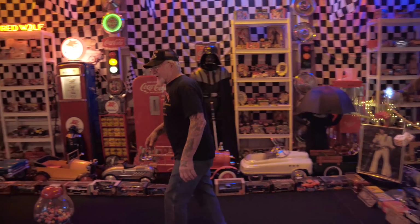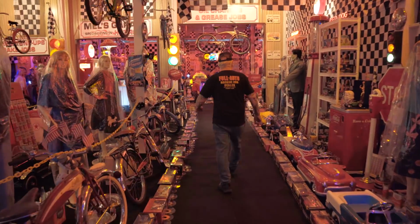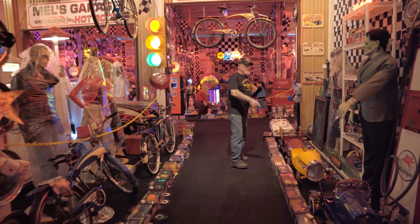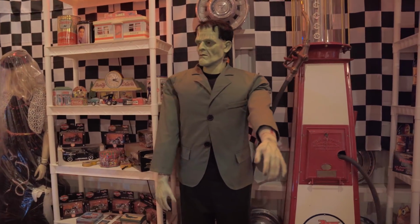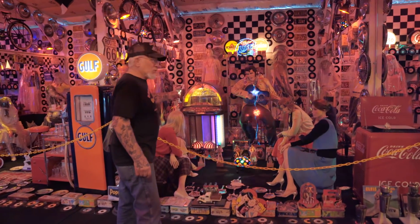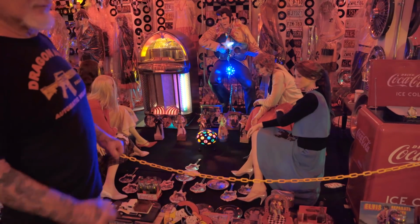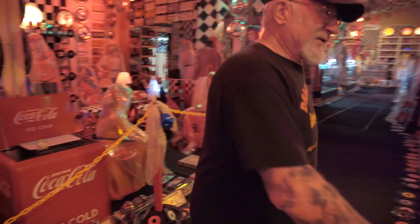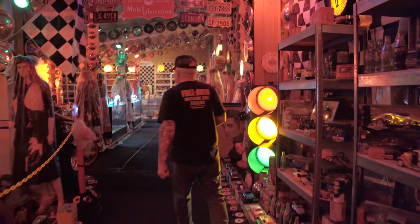Then the people come around the turn here. We tell about the lunch boxes, the models, the bicycles. Here's Frankenstein. Okay, over here, this is a 1947 Wurlitzer jukebox. And all these girls are wearing original poodle outfits. The newest one could be over 65 years old. Okay, let me hit these off. And you come around here.